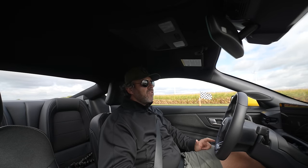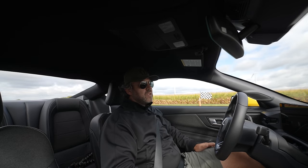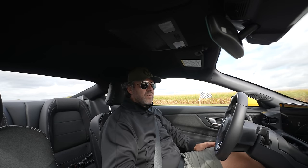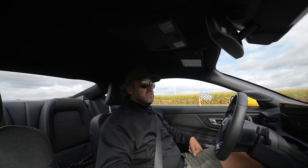But does this thing feel faster now that I've raced it from the outgoing model, the S550? Not really. It actually feels about the same. It actually sounds the same. It's just a facelift. Let's just call it a Botox injection kind of thing. That's the way I see this car.